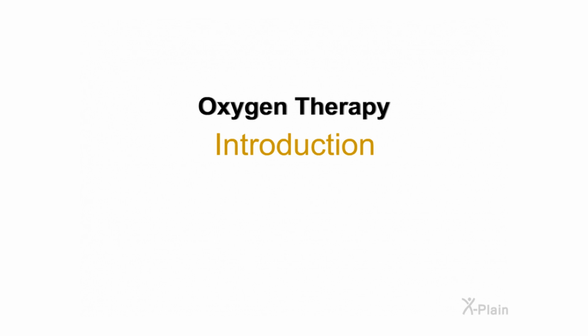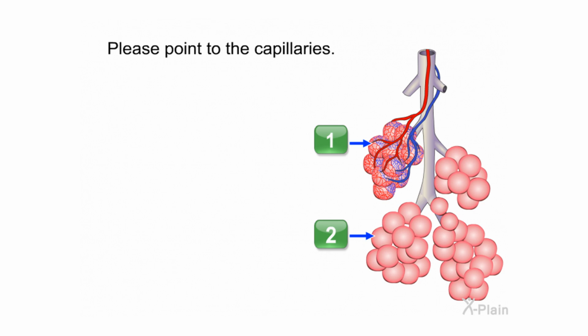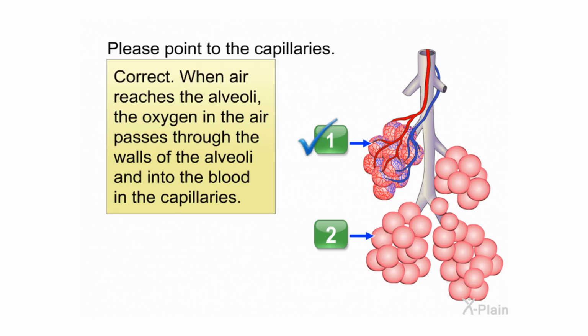Oxygen therapy. Introduction. Please point to the capillaries. Choose one of the following options. Correct. When air reaches the alveoli, the oxygen in the air passes through the walls of the alveoli and into the blood in the capillaries.